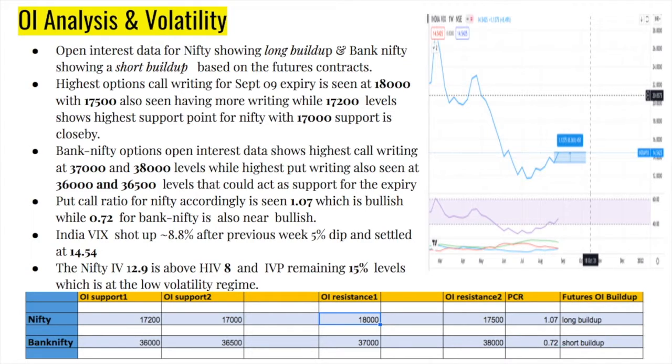PCR is bullish, meaning it's in the bull zone above 1, for the Nifty. But Bank Nifty is lower, slightly towards the bearish side at 0.7. The VIX has shot up 8.8%. It had dipped 5% the previous week. Keep in mind, that is the spike that is making the market jittery.